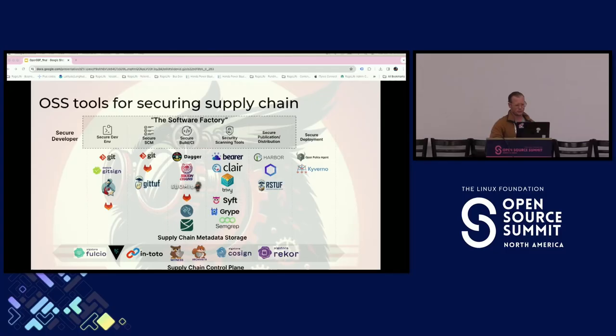In the next stage, secure build CI. And by the way, I'll say that this is not by any means an exhaustive list, but just some of the exciting, innovative technologies to highlight. Within secure build and CI, Dagger is a powerful, programmable, open source CI/CD engine that runs your pipelines in containers, pre-push on your local machine and/or post-push in CI. It can encapsulate all your projects, tasks, and workflows into simple functions written in your programming language of choice.